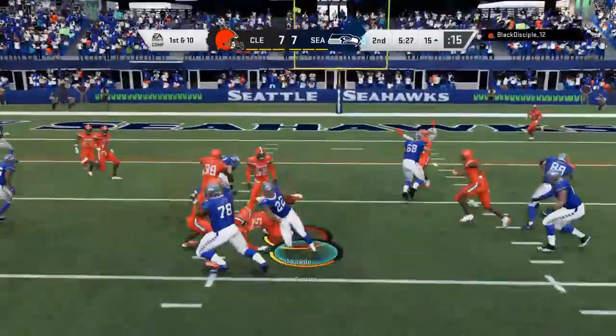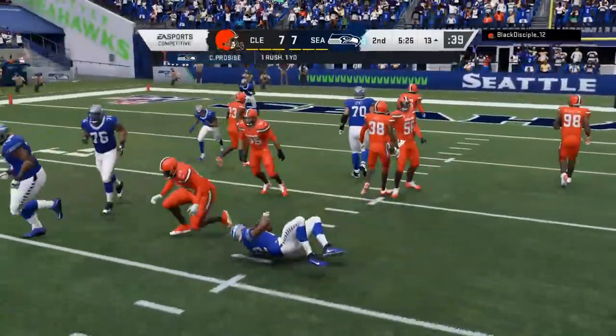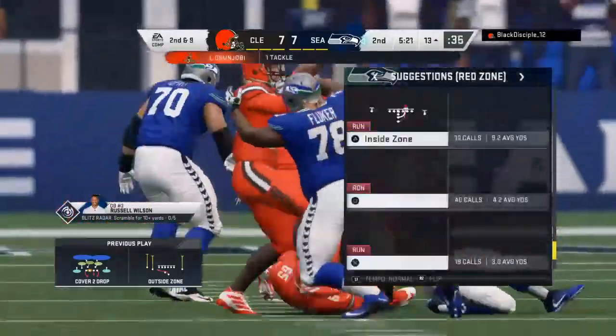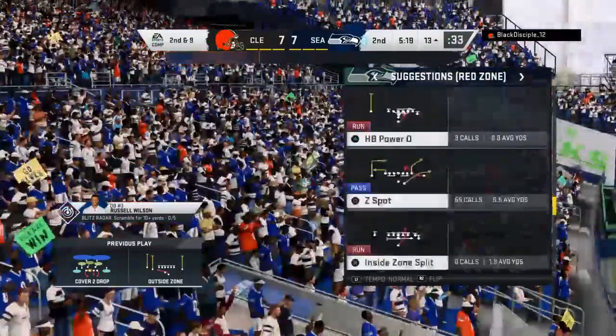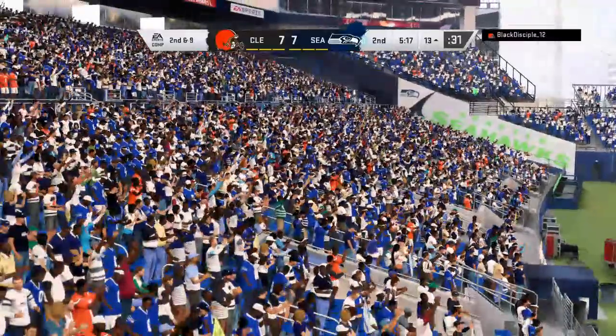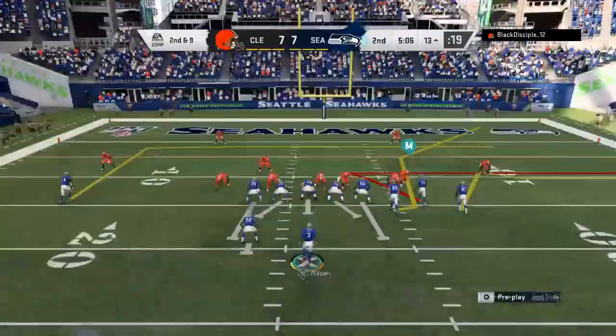On 1st down, Prosise. And they get to him quickly here as he's stopped right around the 13. Larry Ogunjobi there to make the tackle. Doubling this guy has to be a priority before moving up to the next level because the big fella, he just ate that one alive, just stuffed it.